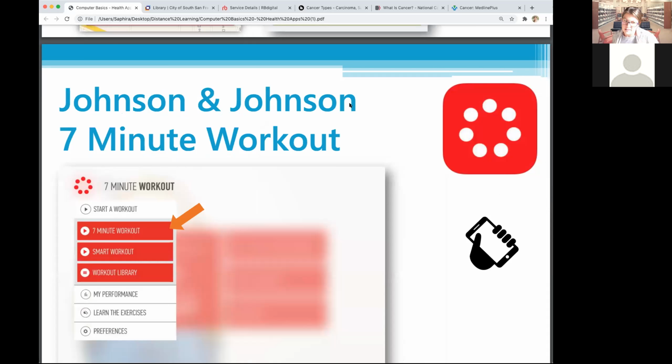Okay, Johnson & Johnson, their 7-minute workouts are super easy. This app is completely free. There's no in-app purchases. If you don't like to exercise, but you have a couple extra minutes, it gives you chair workouts, whether it's straightening up, using your arms, using a wall to do some push-ups, anything like that. Stretches, yoga. It has a pretty great workout library to choose from.